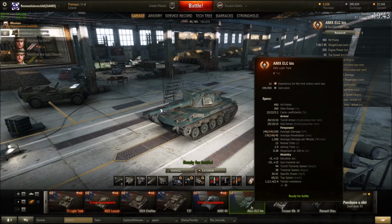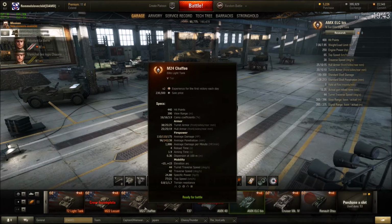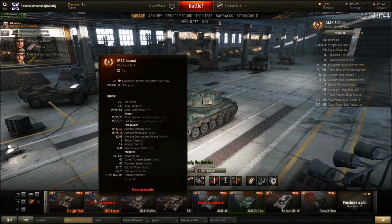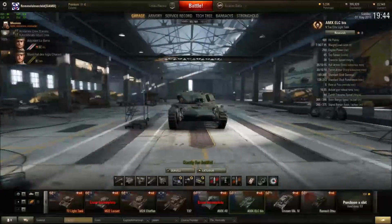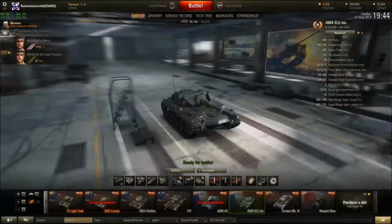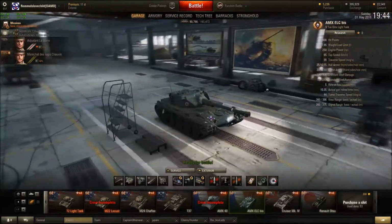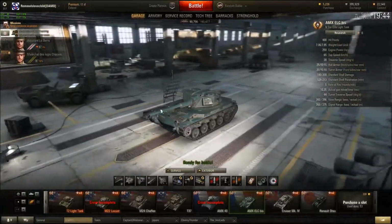Well, the first one is the camo value when your tank is stationary. So for the Chaffee, 16 when it's stationary. The next one is moving, so when it's moving it also keeps its camo rating. The final value, 3.9 for the Chaffee, 5.4 for the ELC, is the camo rating when it shoots. So you'll notice that the camo rating drops drastically when these things start to fire. And that should give you a little clue about how to play them.